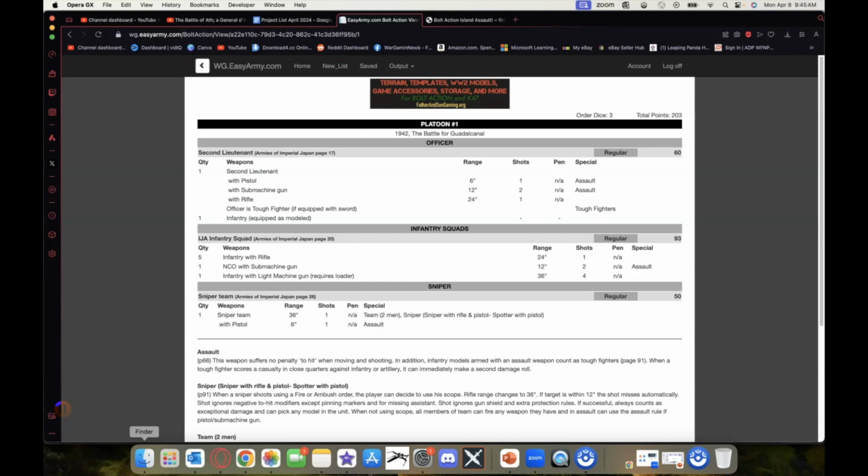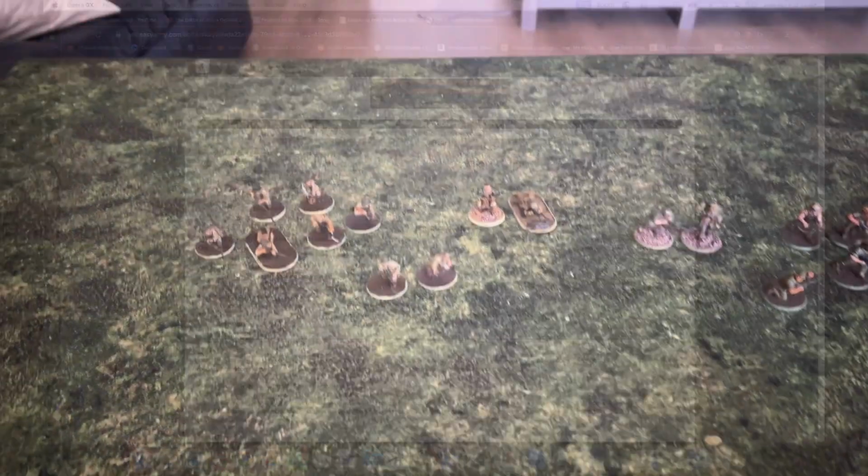Second lieutenant, regular with a bodyguard, and then the 7-man infantry squad supported by the sniper team. So with that said, we're going to go ahead and take a look at the models. They're painted and almost based. I just got to finish up the bases. But at least at this point, I'm able to use them for the firefight. So be right back. All right, here it is.